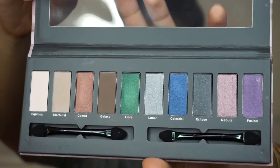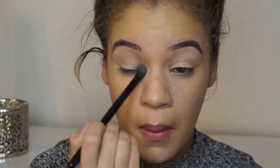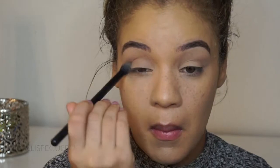Going in with this Ulta Beauty palette. This actually came from a kit that was a gift to me. I'm taking the shade Starburst, which is a very light beige shade, and it's on the left hand side if you saw that. I'm going to be buffing that into my crease in windshield wiper motions and just starting off with this color as a transition before I go in with the darker shades.